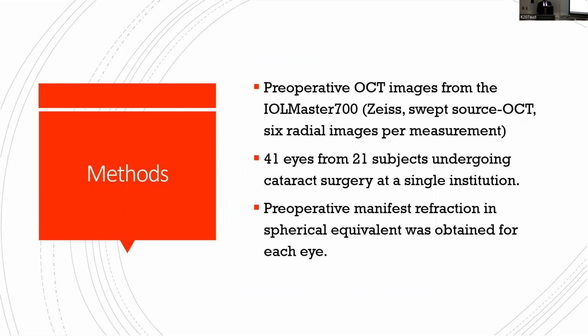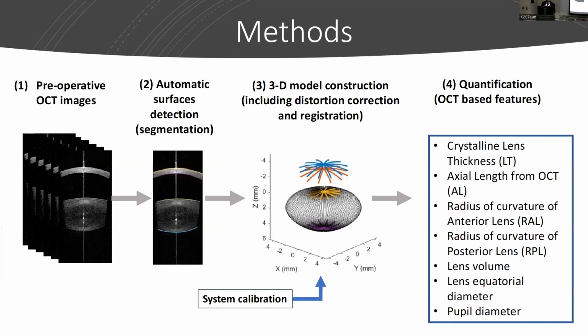So bringing that all back to the project that I was working on mostly, we were looking at 41 eyes and 21 subjects who were about to undergo cataract surgery. We just took preoperative normal OCT image scans with the Iowa Master 700, and we also collected their preoperative manifest refraction. Using that, we were able to use their preoperative OCT images, do that same surface segmentation, and then generate a 3D model or 3D construction of the crystalline lens in those patients. From that, we were able to get various different OCT-based features that we could quantify their actual crystalline lens.